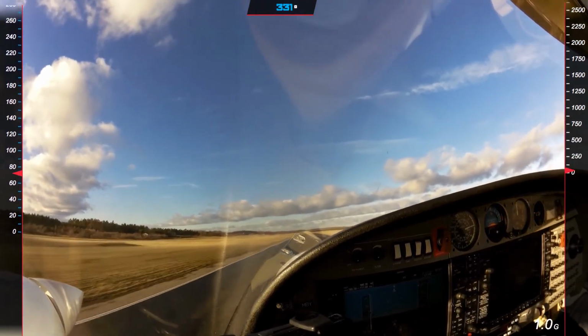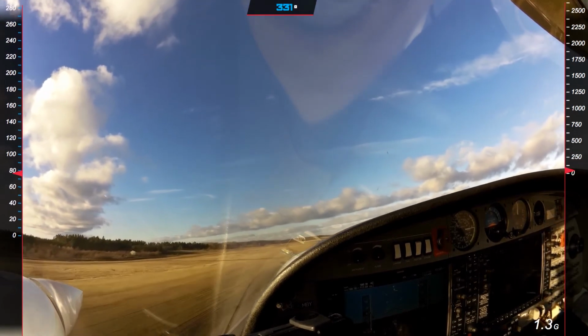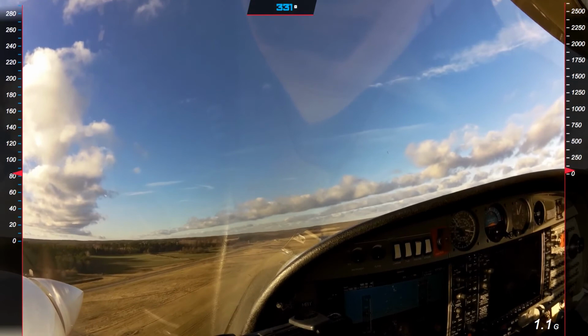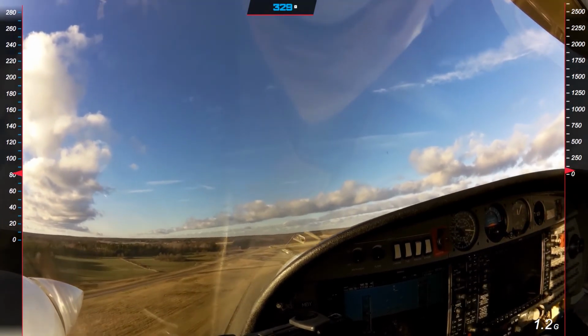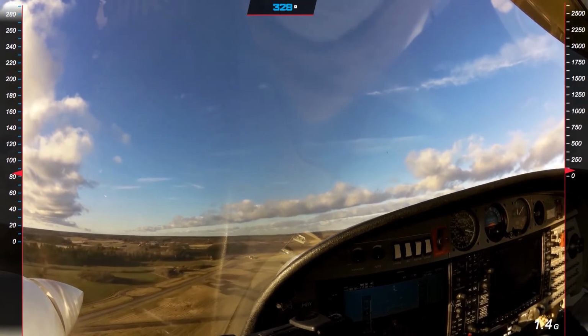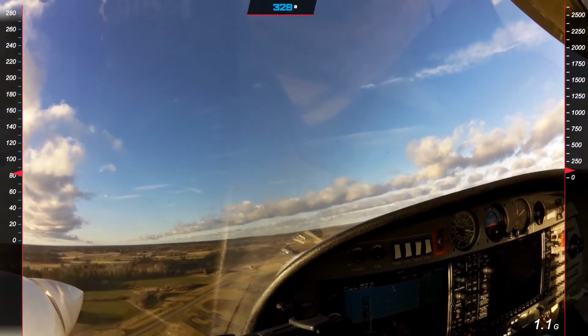Folks, don't forget to take the flaps up on a touch and go. Just don't. Much. So it's still good. Nice and there. Okay. Yep. 90 knots, no more usable runway, flaps up.